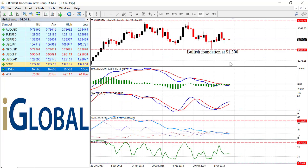Well, the gold took a stab at the downside, like recently, you can see, towards the bullish foundations, which still hold at 1,300. Getting to a low of 1,312, the market did recover slightly, but not out of the supply case, which could emerge again this week.